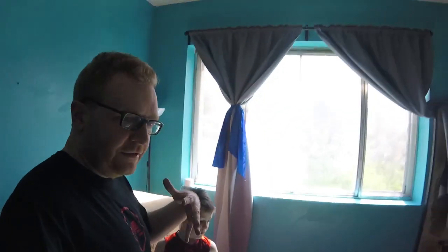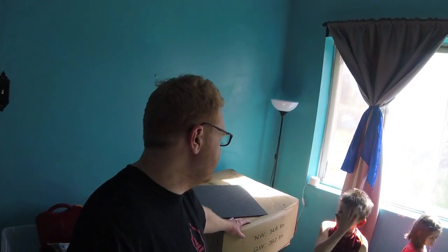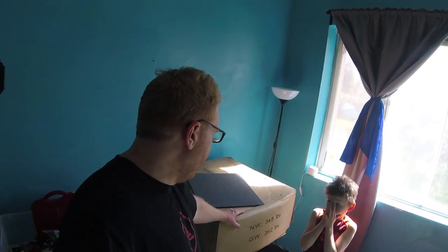We rearranged our playroom area so we could have more room for Legos. And then I went out into my shed and got my giant box, which was my Lego City when I was a kid. And we're going to open that up for a video next time.